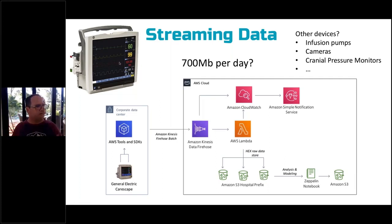So we might be pulling off many streams of data. We've got ECG with multiple leads at 240 hertz. We've got blood pressure data at 90 hertz, so we can see the change in blood pressure from their arterial line, saturation of oxygen, and so on. So that was the key, is first of all starting with those devices.